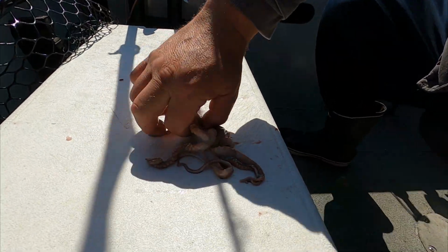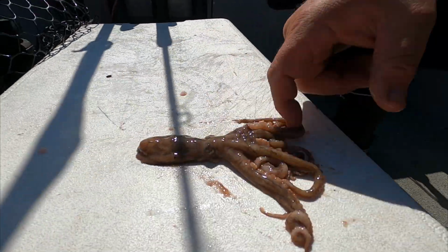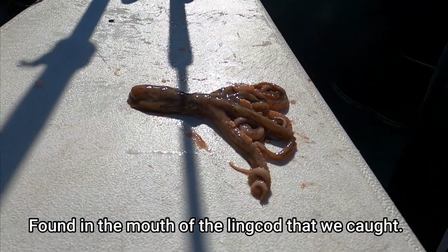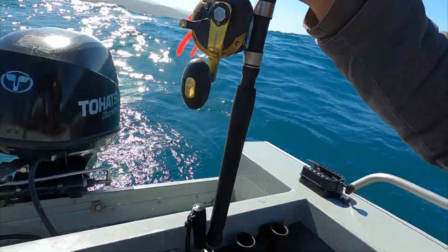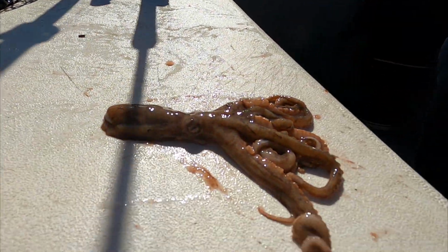So what was that? That's an octopus right there. That's a lingcod's friend. And where'd you find that? In the mouth of the octopus with another one. And what lure were you using? I was using an octopus. An octopus lure. That's so funny, they almost look the same.